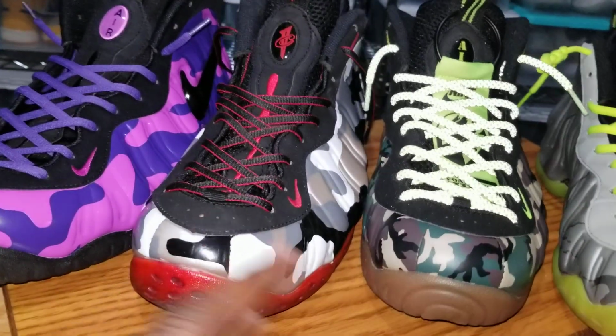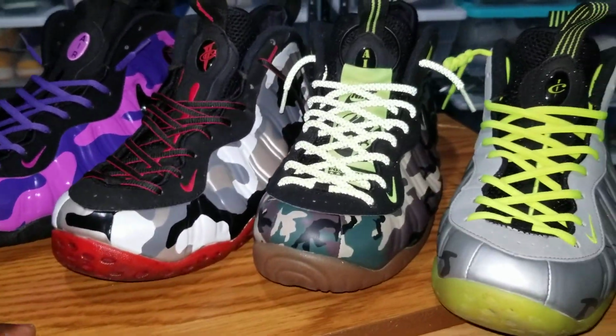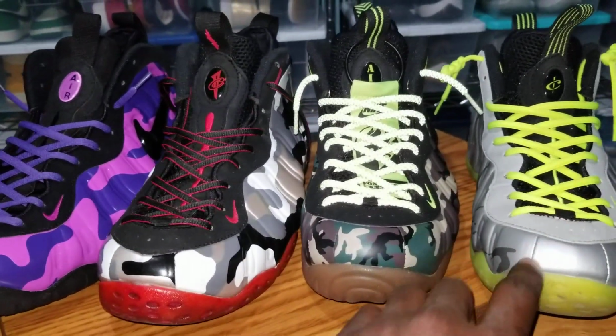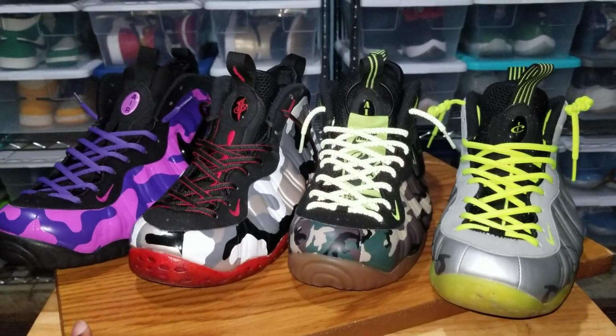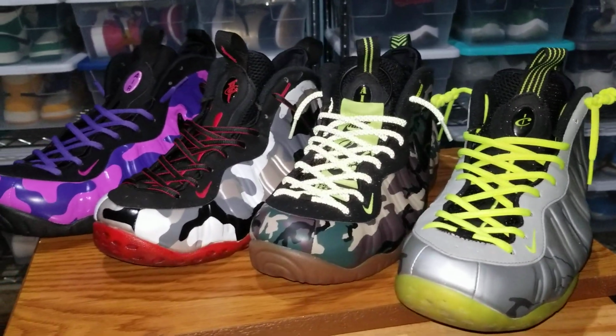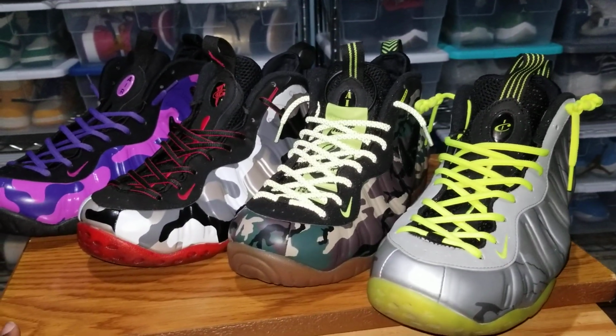But these are my least favorite. So in order for me, it's these, then these, and these. They fall in that line with me. Y'all let me know what y'all think is the best out of all four of these camo Foamposites. Let me know the order that y'all would rank them.